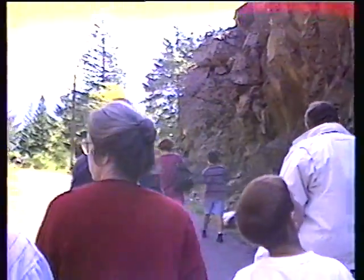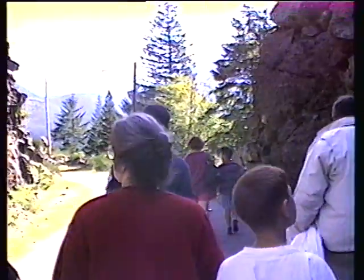Look at the road. I don't know. Who operates that? That's private? Ran by the Presley family.